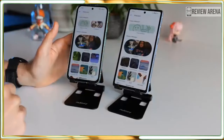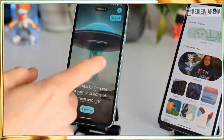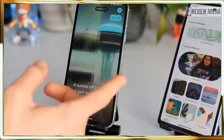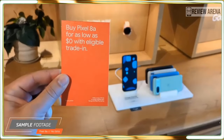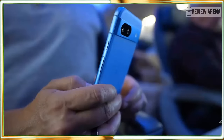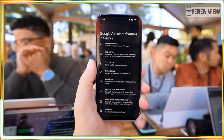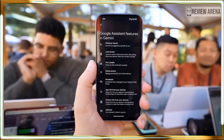Otherwise, it's a Pixel, and you know what that looks like by now. It looks like every other Pixel. I miss the two-tone options of the Pixel 6 phones, but it is still a pretty phone that will stand out just enough from the herd of Galaxy phones and iPhones.